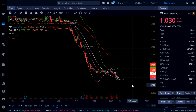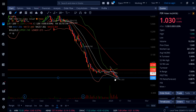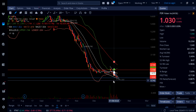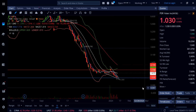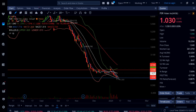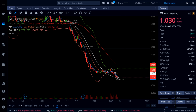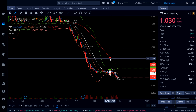So here on Fisker, this is going to be a key level to watch. If you're buying at $1, I would put a stop maybe at 80 cents, and that is it. And if this thing pushes higher and can break the 20-day moving average, that's going to be a breakout. $1.41 right here. You're going to see an explosive move all the way up to $1.70, and above $1.70, this thing can get up to even $2.15 to retest the 50-day moving average.